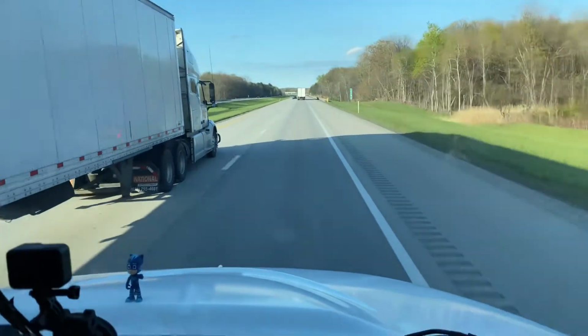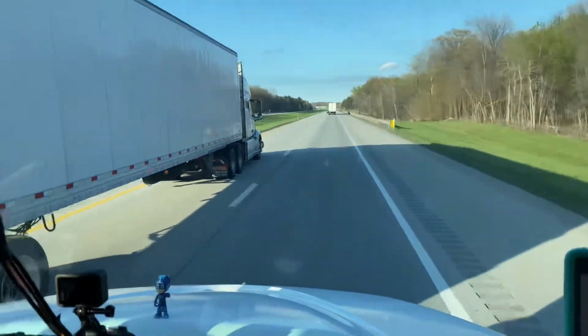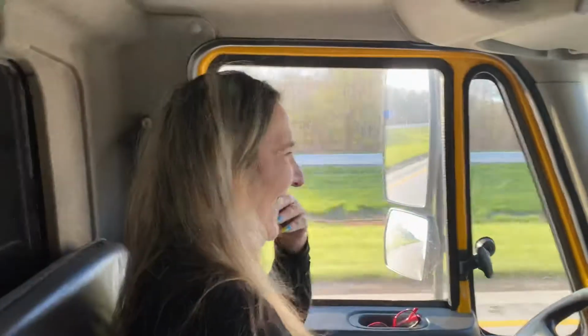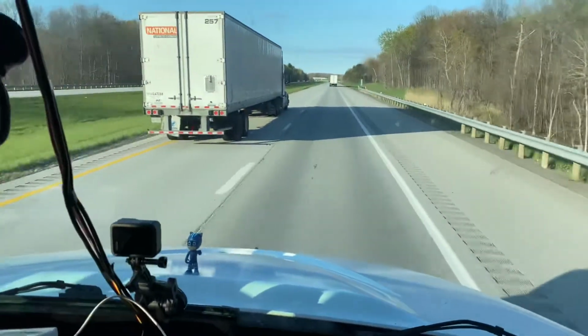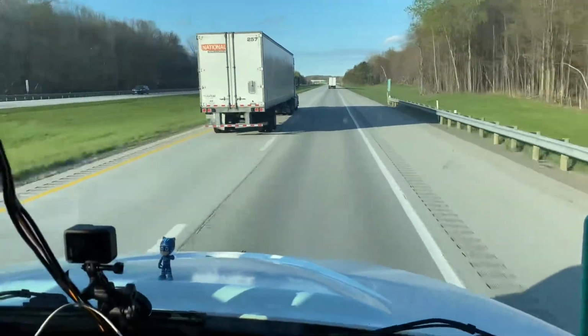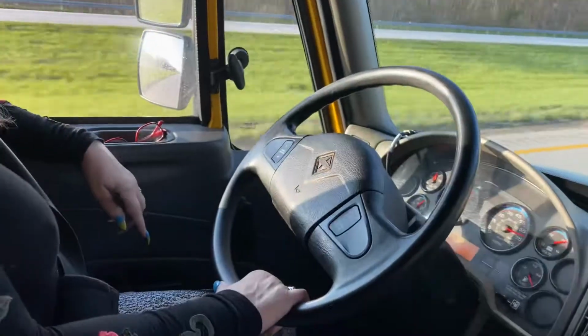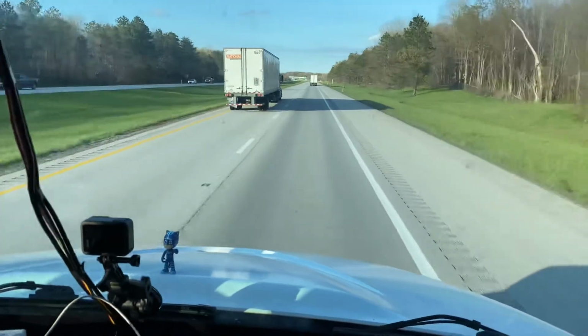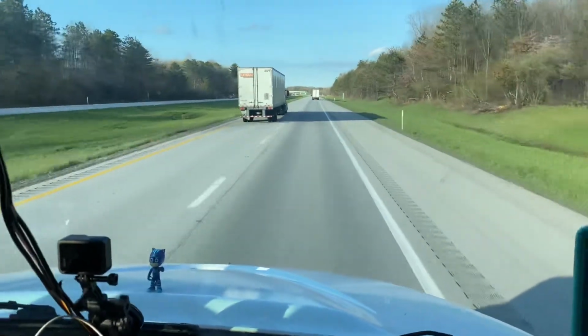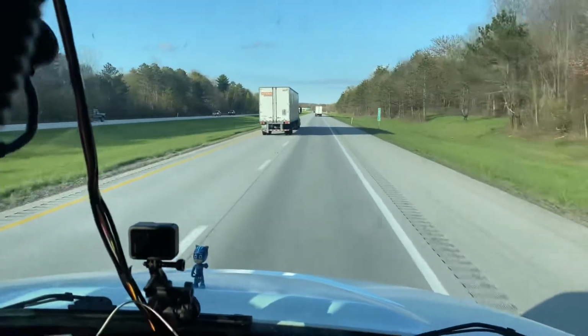Alright, so first thing you want to bring with you on the road is your best friend. You gotta have your best friend, Susie, so you're not away from your best friend. Look at her, she's driving away, boys. She's doing a great job. So bring your best friend if you can. That way you don't get lonely and miss your best buddy.